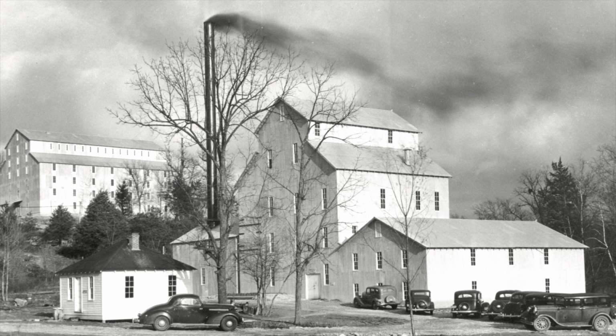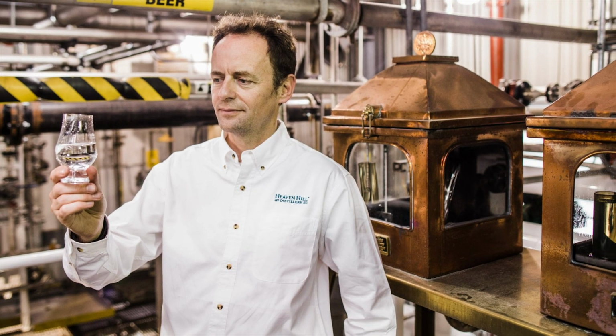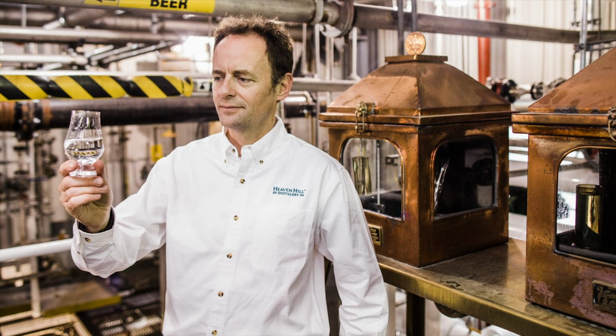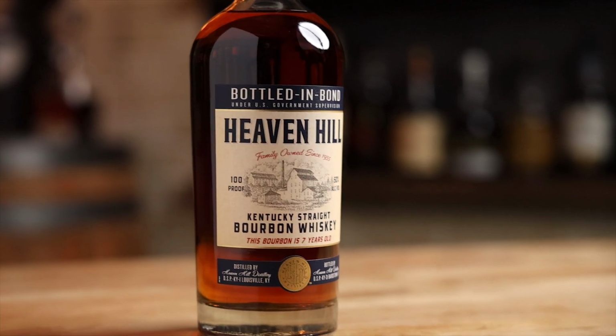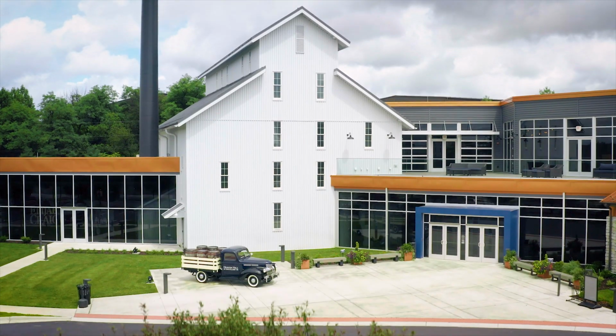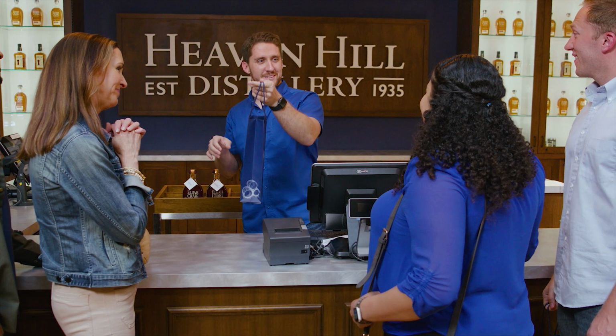While they're returning to their roots in Bardstown, their Bernheim Distillery in Louisville, Kentucky won't be going anywhere and will continue to help them produce more of your favorite bottles. You can learn more about this product, or any of the other Bottled & Bond spirits, by visiting the Heaven Hill Bourbon Experience in Bardstown, Kentucky, where you may even find a Heaven Hill Bottled & Bond in the gift shop.